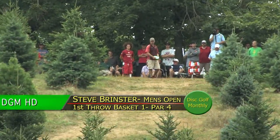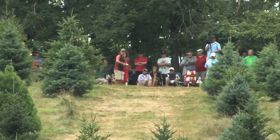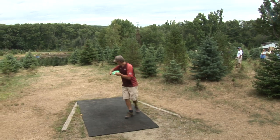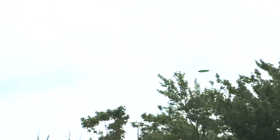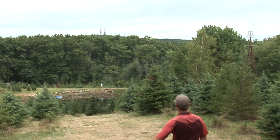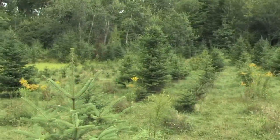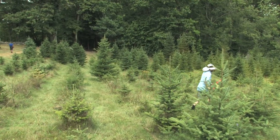Now Stevie. Stevie's known to air it out there, Matt. Yeah, Stevie has some pretty good distance. Not bad for a kid that probably only weighs about, what, 155 pounds? And there's another long one. Here it comes. Wow. I can only dream to throw it that far. Man, you could have had a sandwich as long as that disc was in the air.